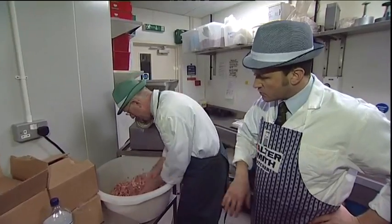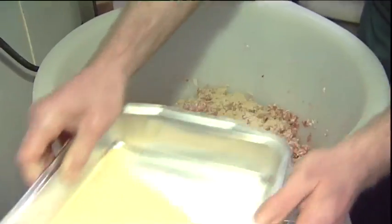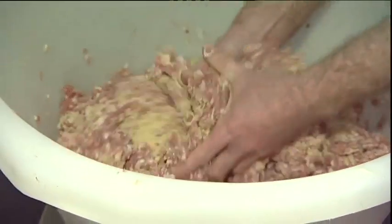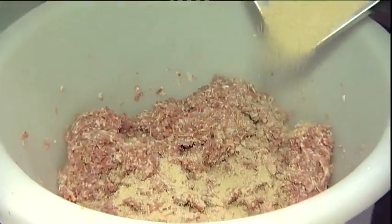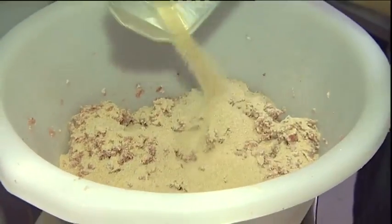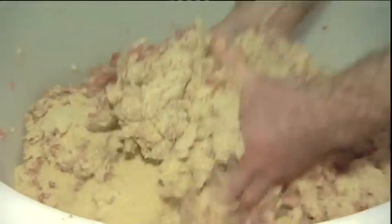He blends the shoulder, so we get an even distribution of shoulder and belly. We add the rusk in two stages. Again, we disperse this by hand. So, Peter, you can put the second stage in. We're looking for an even distribution. We're not looking for something that's been whisked around very, very quickly and becomes rubbery. This is almost like if you were making and folding a cake. You want to keep it loose.